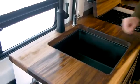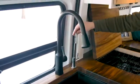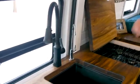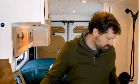Pretty good size, deep sink, so for doing dishes. Again, hot and cold water. Next to it, we've got purified drinking water. It's a 3-stage filter. On the drinking water, I guess now is a good time to talk a little bit more about the water. We've got a 33-gallon freshwater storage tank, and all this drains down into a 13-gallon gray water tank. So everything drains into that.